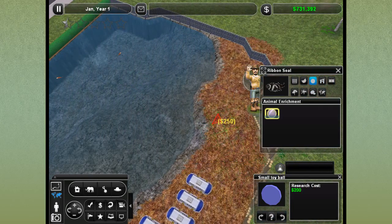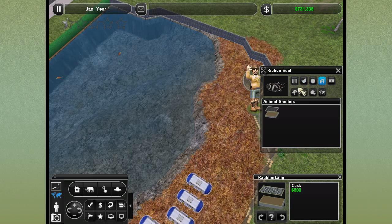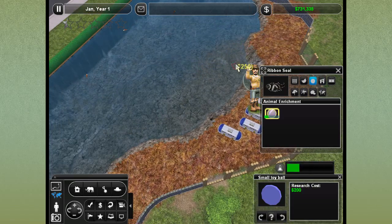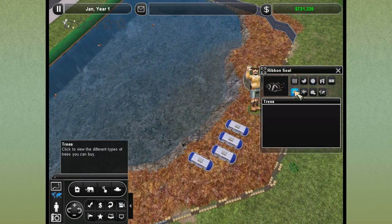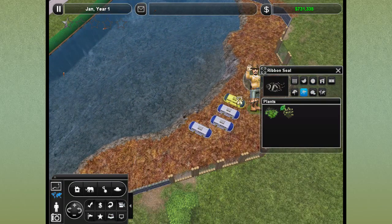Oh wow, we're back to having to pay a researcher to study a bouncy ball. A bouncy ball for our animals. My goodness, that brings back some memories. I don't think they need these kinds of shelters. I think that actually the ribbon seals would enjoy. Okay, some Labrador tea. Okay, I think we can let them out now.